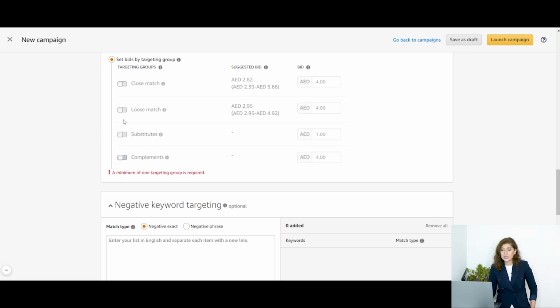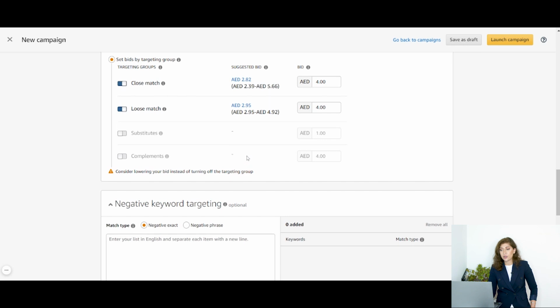Or you can do the opposite. You can close these and decide to open the loose match and the close match if you are just intending to rank this product and launch it and get it on the first page of Amazon, which is exactly what the video is all about. So it's dependent on you. But again, the suggested bid depends on your margins and how much money you're able to make with this product once you sell it.